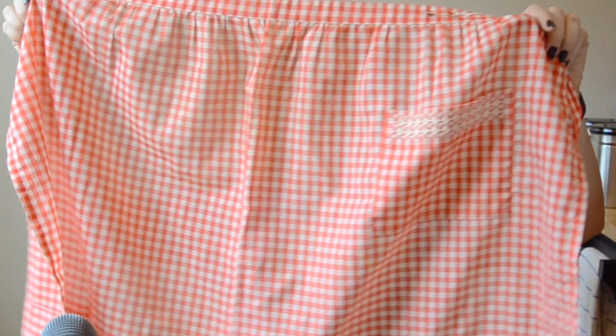However, I did manage to come away with this adorable red and white gingham hand-embroidered apron, which shockingly is only very lightly stained here at the top. And I really think that with a quick soak, I'm going to be able to get most, if not all, of this out. And like I said, all of their prices were really reasonable, so I got this apron for $4, and I still haven't decided what I'm going to do with it yet.